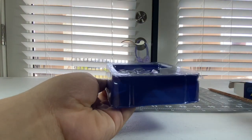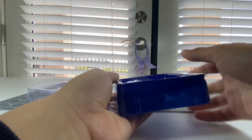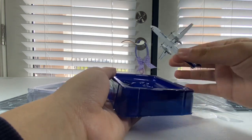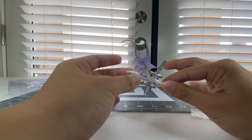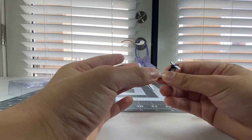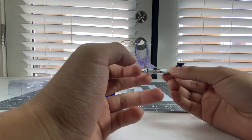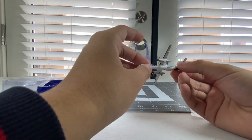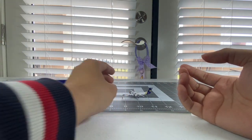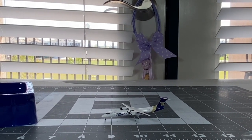And man, look at that. Look at that. All right, let's take her out of there. Take out all that, and wow, look at that. Man, she looks pretty. Okay. Oh, they even spin too? Wow, that is amazing. But yeah, that is actually cool. And there you go, ladies and gentlemen, my first Q400 into my collection.